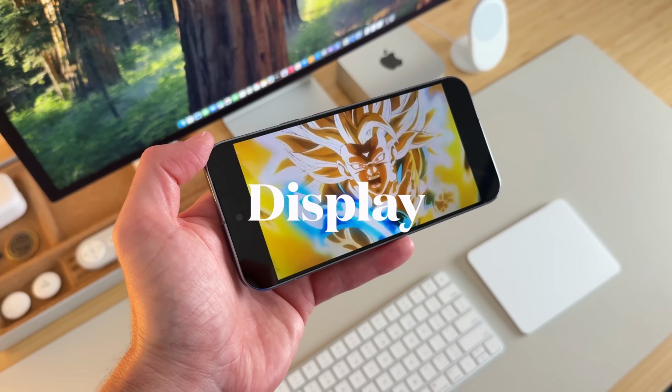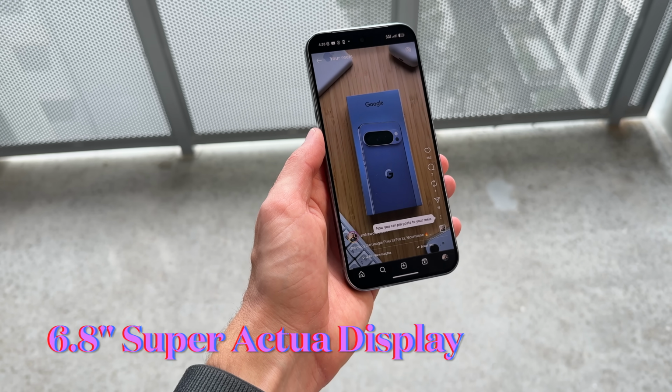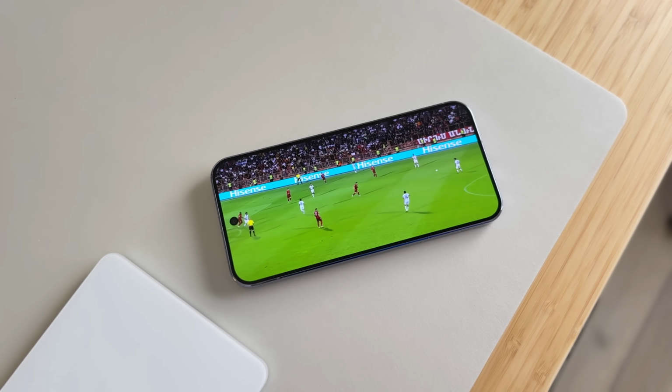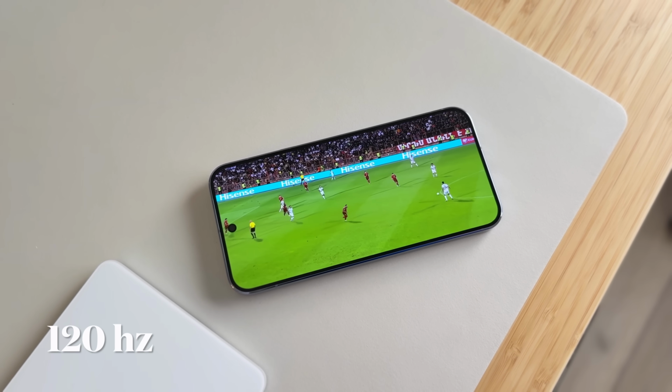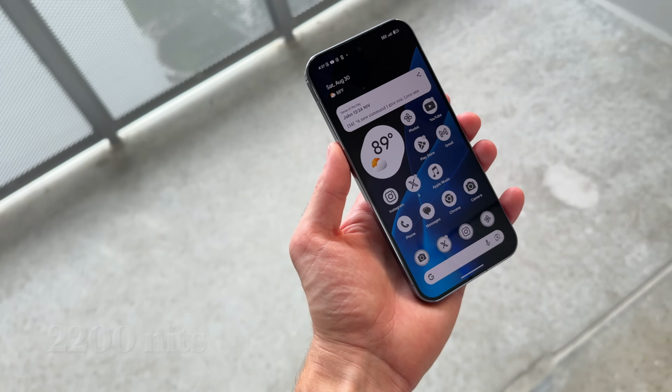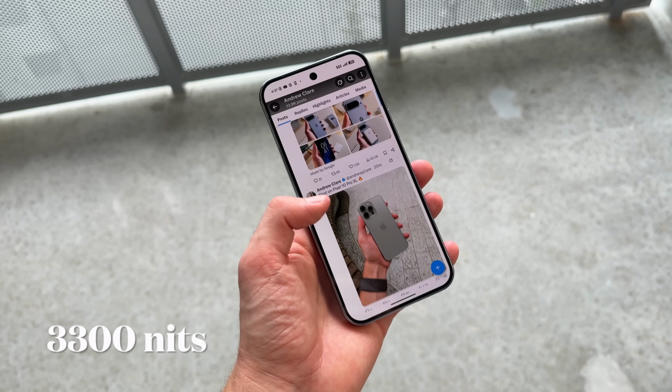All right, on to the display. So it's a 6.8-inch Super Actua display. It's an OLED display. It has 120 Hertz, so it's very smooth. It gets up to 2200 nits HDR and gets up to 3300 nits peak brightness. When I first got it, I went out the next day and just took a lot of photos and was outside on a super blindingly bright day, and I could see everything on the phone. It was really good for that.